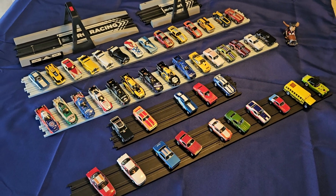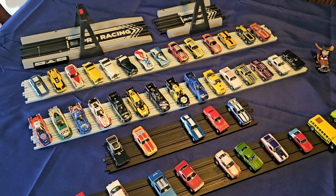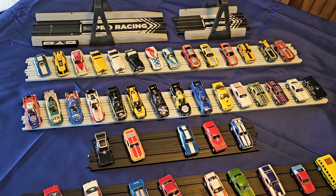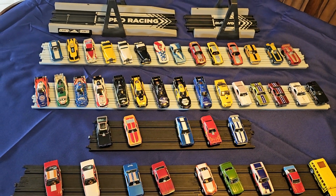Welcome back to episode 11 of Slot Cars What Character. In today's episode, I'd like to feature drag racing cars. They don't seem to get much love outside of the HO scale. Maybe one day they will.